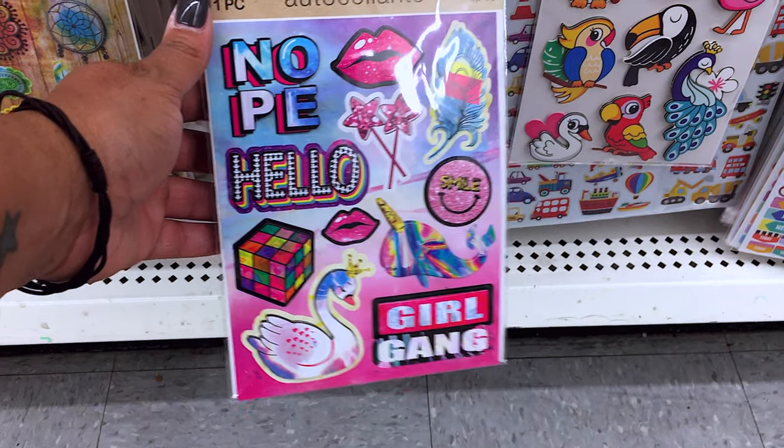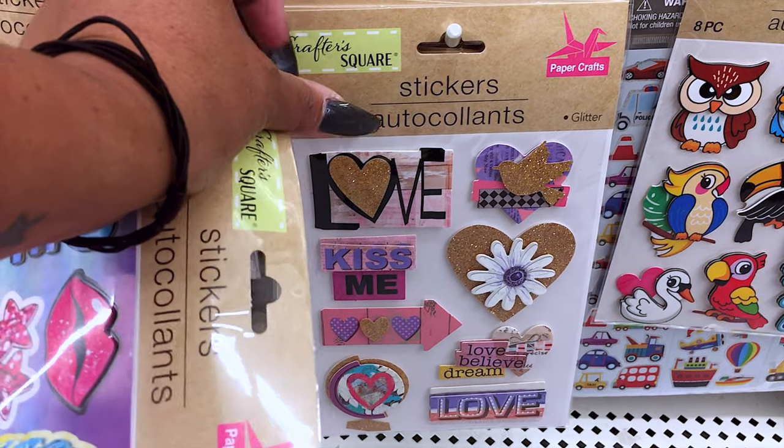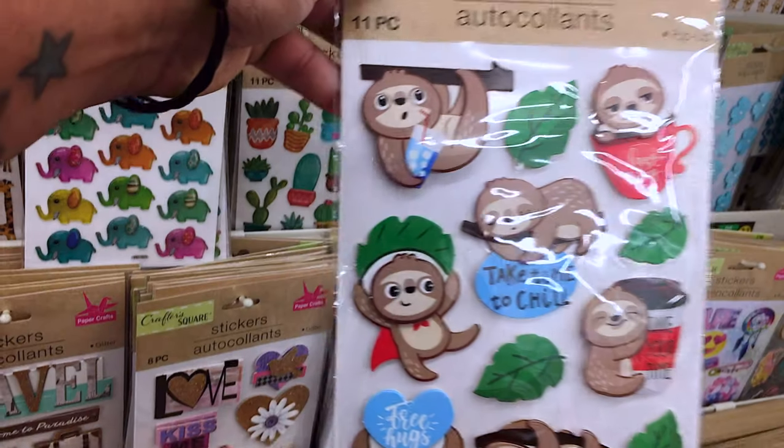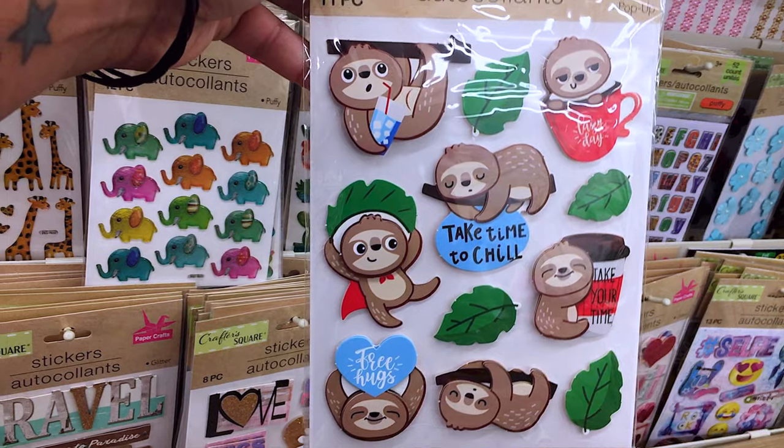I thought these were really cute for the girls. These are the 8-piece crafter squares, and they have loads of colors and are great for scrapbooking. These were my favorite. Sloth, a little baby sloth. Isn't this cute?